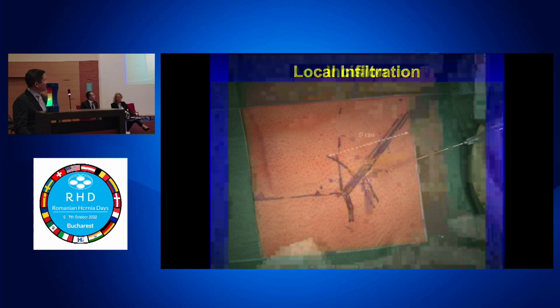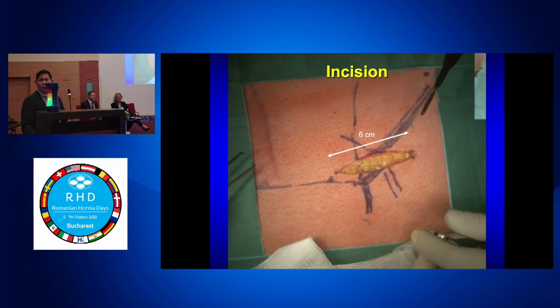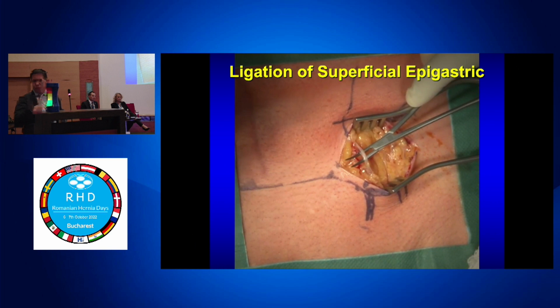We infiltrate with local anesthetic. We've learned so much by doing this under local because the patient will tell you, I feel it or I don't feel it. When we find the superficial epigastric vessel, we tie it and then cut it instead of burning through it, because if you burn it, patients will say that hurts.